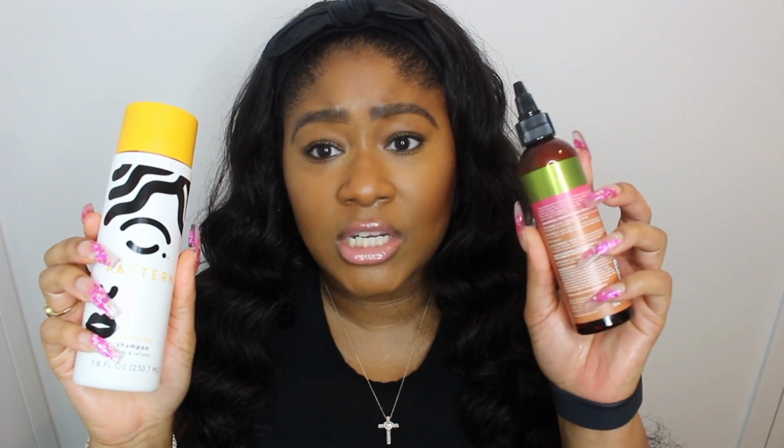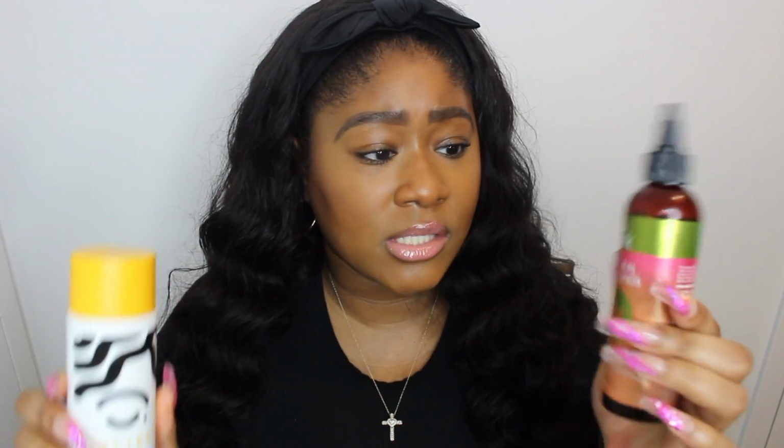Then go get the clarifying shampoo and the styling oil, because this styling oil is really, really great, and it's going to help keep your scalp moist. And that's the whole point of fighting dandruff. You want to keep your scalp clean and keep your scalp moist.